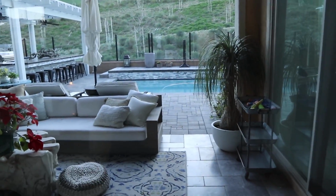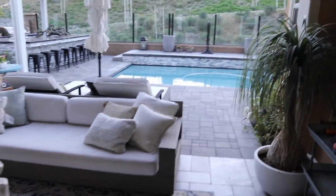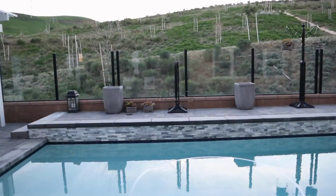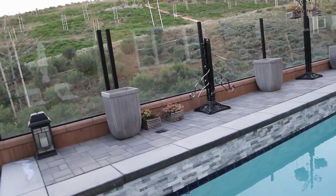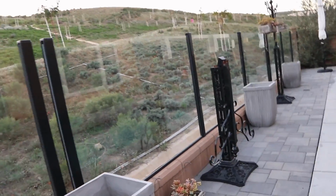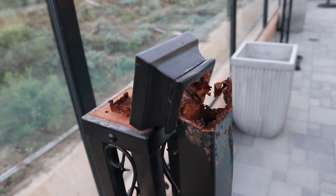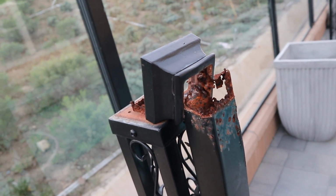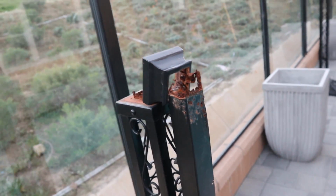Let me bring you guys outside for a quick second. I miss being outside with all this stuff. Did I tell you guys about this? So that happened. It broke. I think it's been resting for a while, and one particularly windy day just destroyed it. So I don't even know how it's still connected, but I need to throw it out.